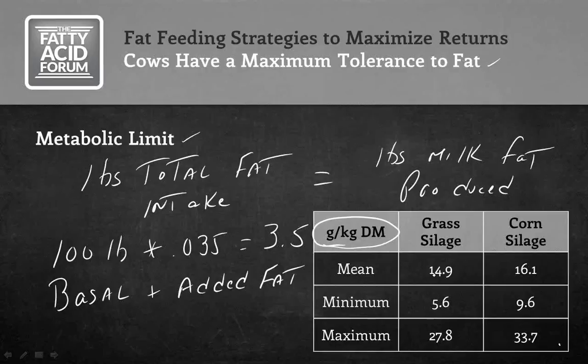That's a typical number most people would think of for grass silage. Might appear in our feed libraries or our nutrition modeling programs. But look at the range from 0.5% to 2.78%. Corn silage averaging 1.61% and going from just under 1 to 3.5% fatty acid. So if you have this expressed as a total fat by ether extract, we'd be looking at numbers over 5% here. So big spread. And the more that's coming in from the basal means less should come in from added fat to conform to this metabolic limit.